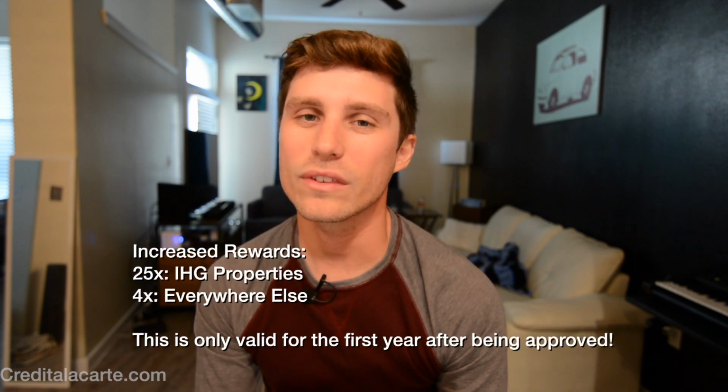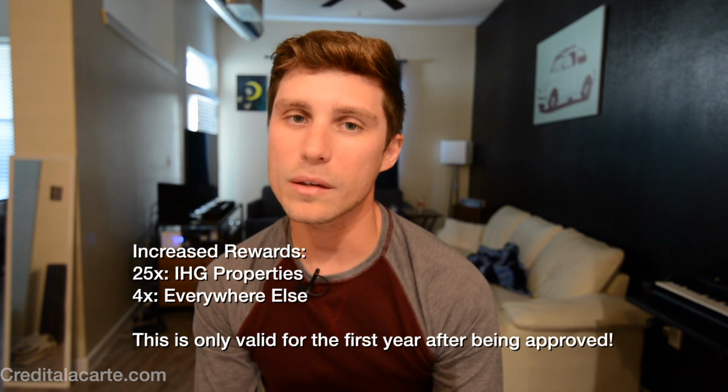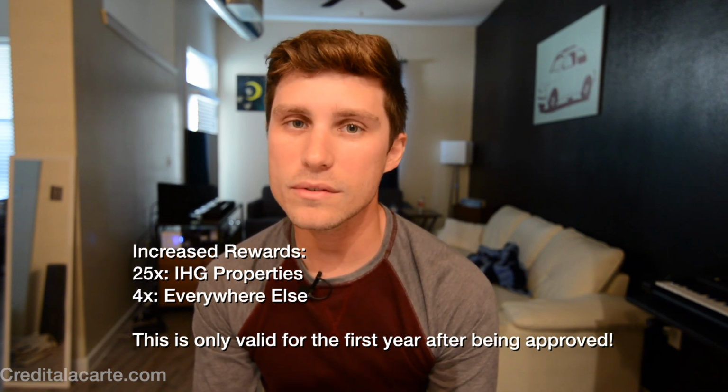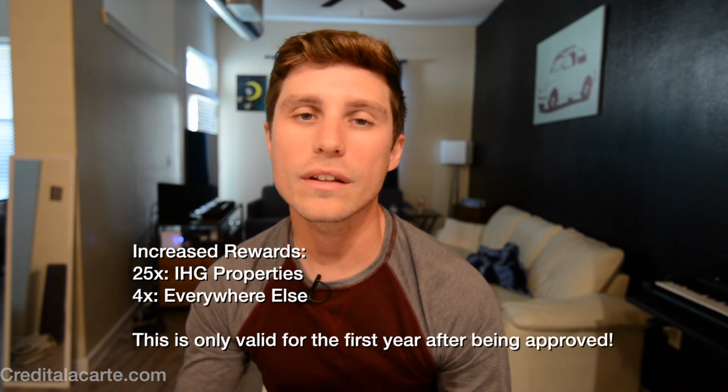So 10, 10, and then 5, so technically 25 instead of 40 after the first year. For every other purchase that you make using the IHG credit card, you're going to be getting 4 points back, which would end up being about 2%, which isn't too bad. But of course, there is better value to be had elsewhere, but that's a different story.